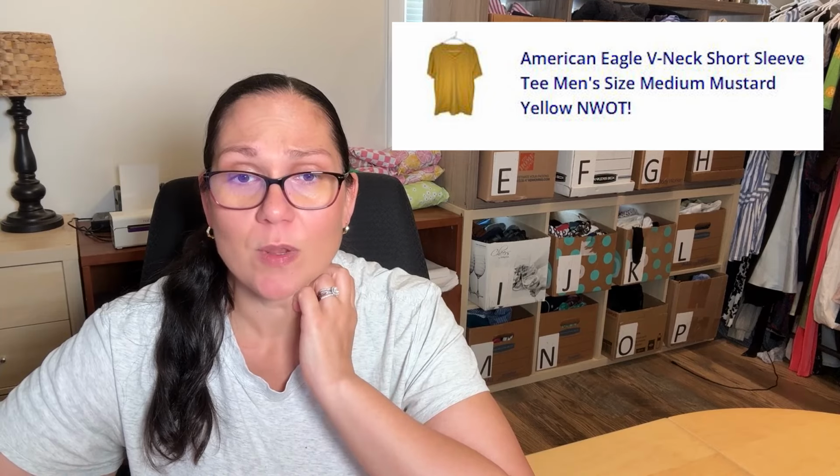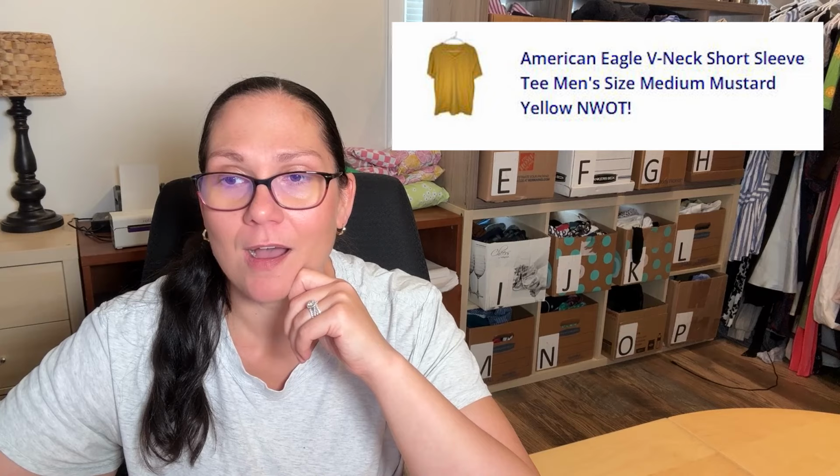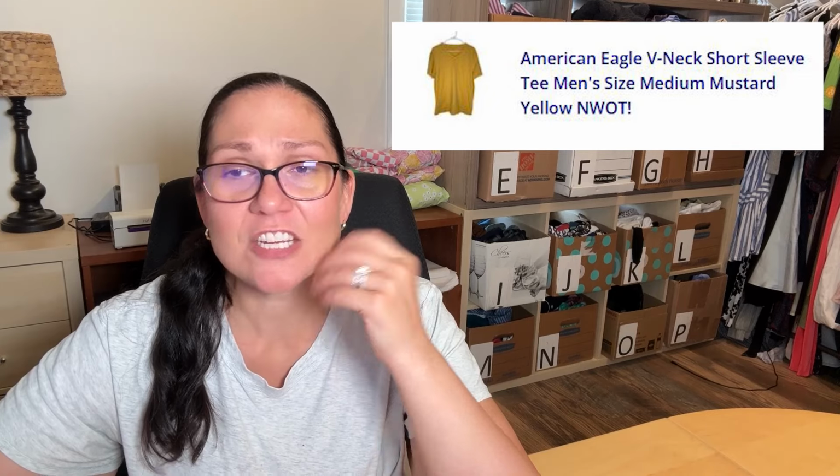Then I had the mustard yellow V-neck t-shirt. It was literally just a plain V-neck t-shirt, as were many of the shirts in this box. This one sold for $9.27 on eBay. So the fact that I got $9.27 for a new without tag, stretch, plain t-shirt, plus the buyer paid shipping, not complaining at all. That's pretty good.